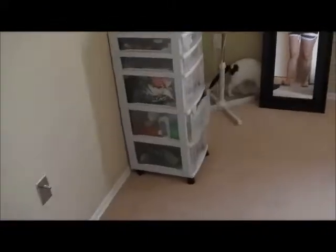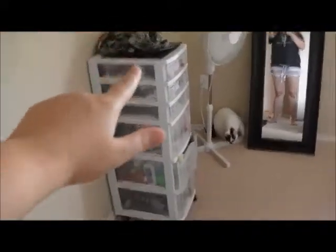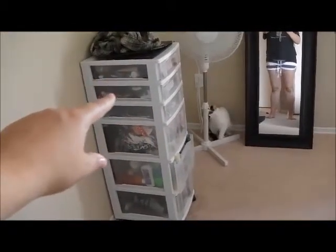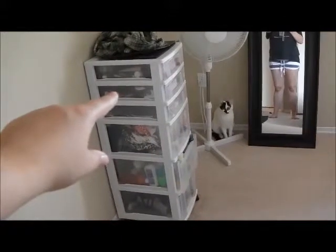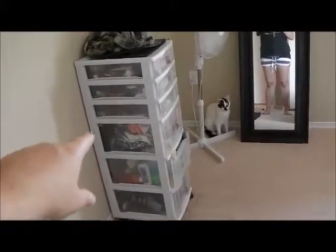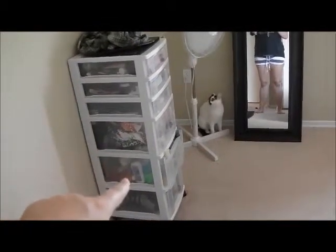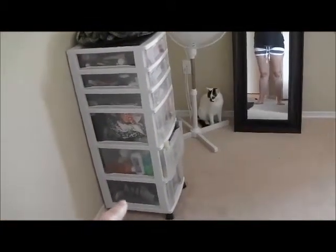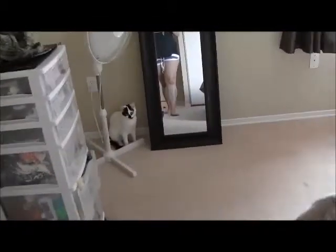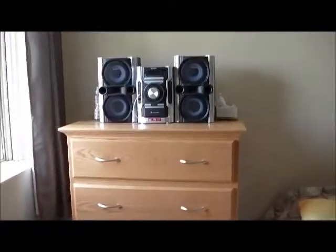Then I have this thing. Oh my god, this is a lifesaver. I have my makeup in the first one. My second one, I have hair, like brush, ponytails. Third one, I have my hairbands, necklaces, bathing suits, hair products, and like blow dryer, straighteners. It's just amazing. And then I have my mirror here because this is where I get ready in front of the mirror. And then we have the dresser with the stereo on top.